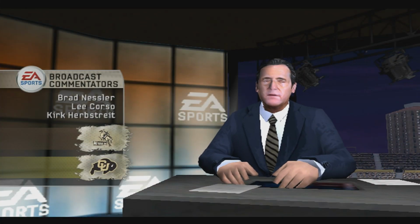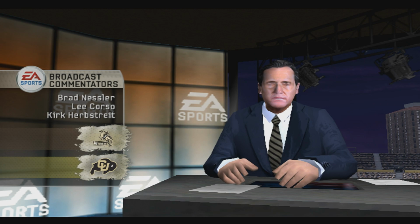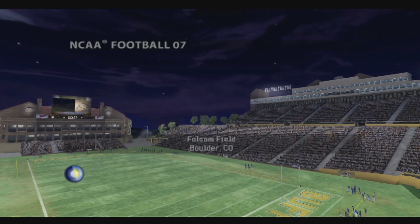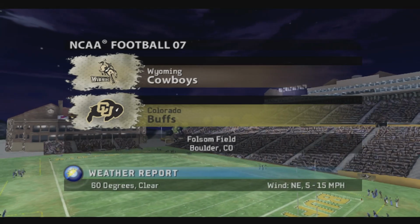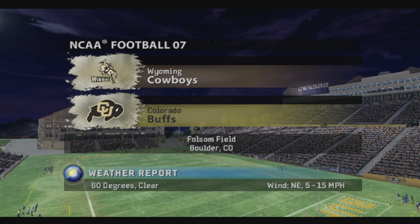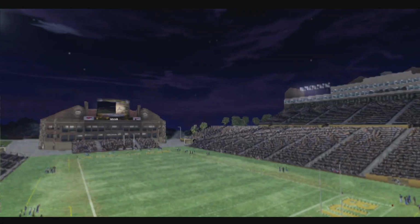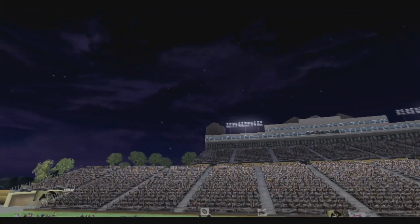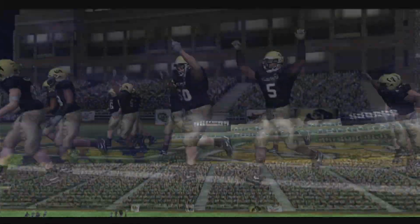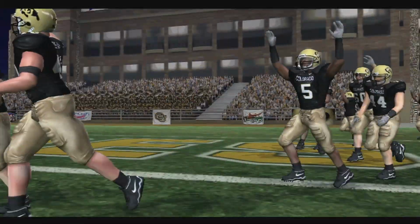I'm Brad Nessler, joined in the booth by Lee Corso and Kirk Herbstreit. No complaints about the weather tonight as we see nothing but stars in this contest between the Wyoming Cowboys and the Buffaloes of Colorado. We hope you're ready for an action-packed game of NCAA football. And here comes the home team.